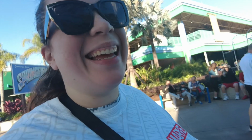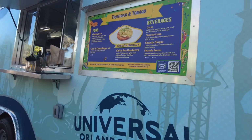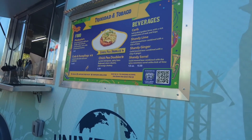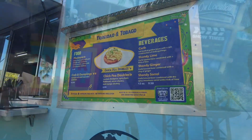Alright, I'm gonna stop here in Dufferland and see if I'm missing any other booths. Because I might not be. Alright, there's a lot more booths. Colombia, Mexico, Trinidad and Tobago. Let me show you Trinidad and Tobago. Chickpea doubles, deep fried spicy split pea dough. Yeah, looks good. I'm way too full for it. We're definitely making a third.